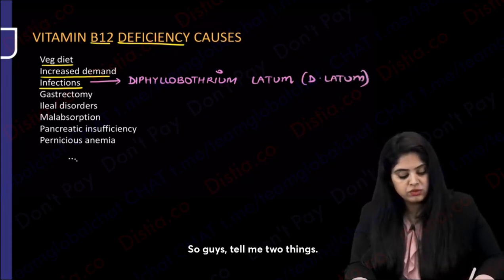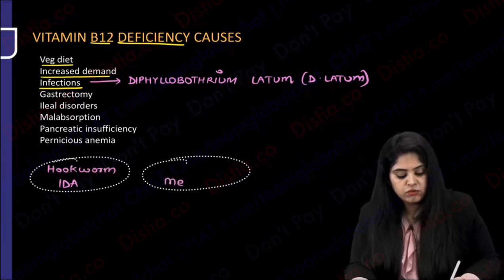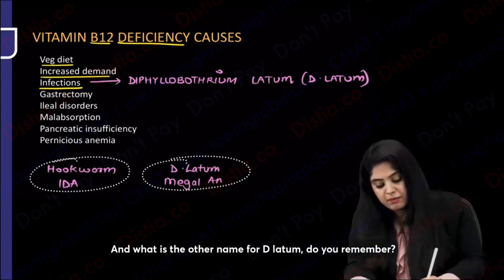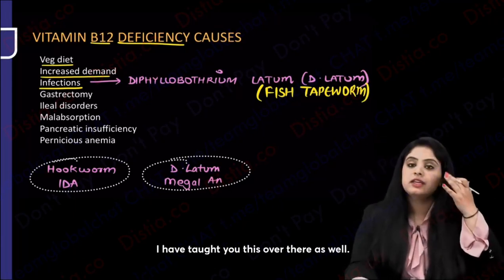So guys, tell me 2 things. There is one infection that is known for causing iron deficiency anemia, and that infection is the hookworm. And there is one infection known for causing megaloblastic anemia, and that is going to be D latum. Please. And what is the other name for D latum? Do you remember? D latum is known as the fish tapeworm. Go to your parasitology section in microbio. I have taught you this over there as well.